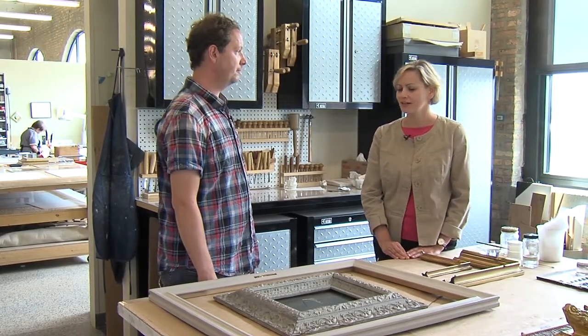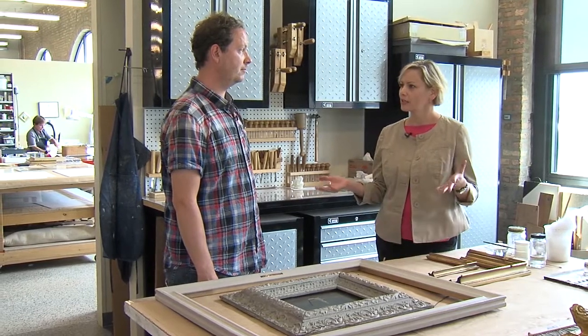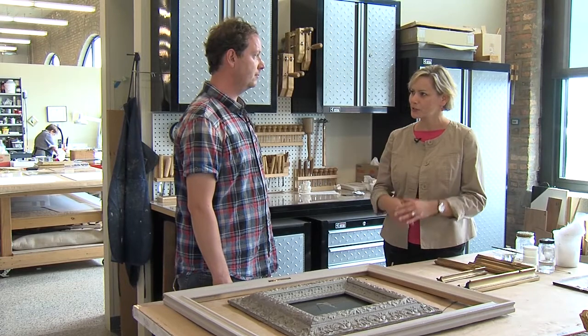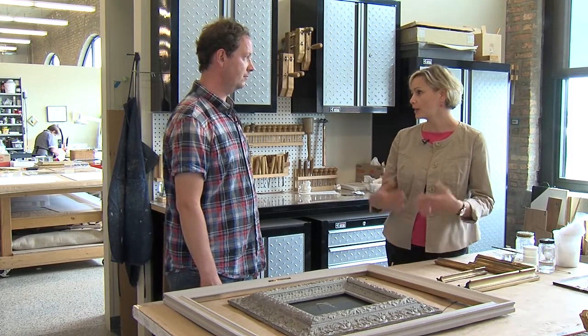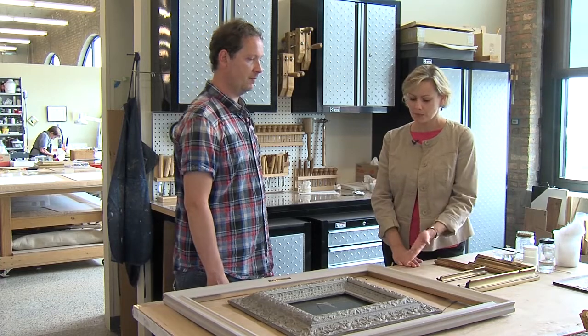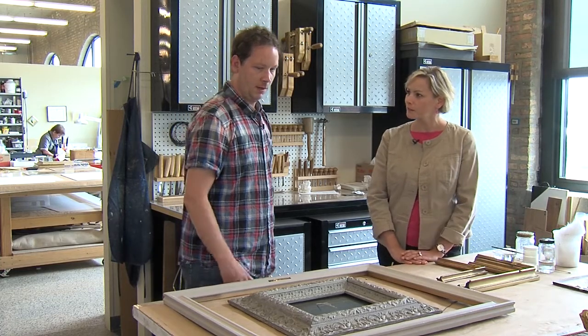Well, I'm here with Josh McCauley, who is the conservator of frames and gilding here at the Conservation Center. We've already had the opportunity to look at how paintings are conserved and hear a little bit about that process. Now we have the opportunity to talk with you about how you work on frames and how you conserve those frames. What can you tell us about these frames from the Federal Art Project period?